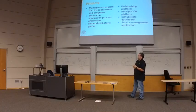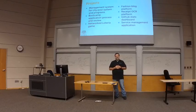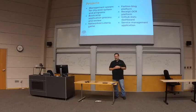a networked Loteria game, which was actually kind of exciting because that's an idea that I've had for a while and wanted to do. Someone couldn't figure out what to do, and I was like, hey, well, what about this? And so what he did is he used a library called Phaser, which is a game library, and used that kind of as the basis for starting this. And he ended up really implementing a lot of it just using HTML Canvas and some other technologies.